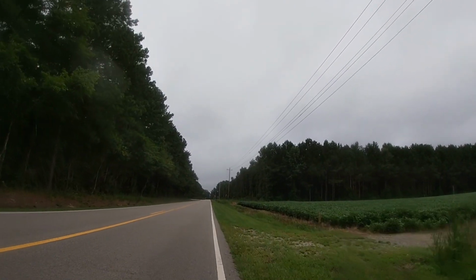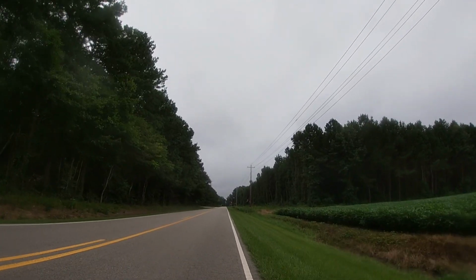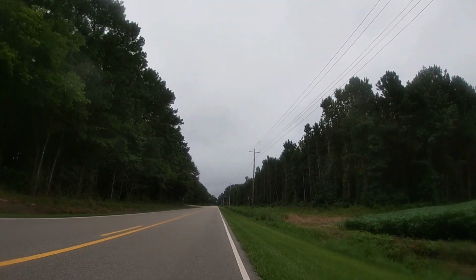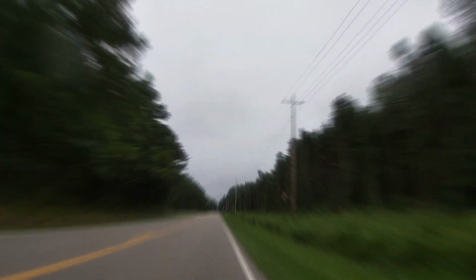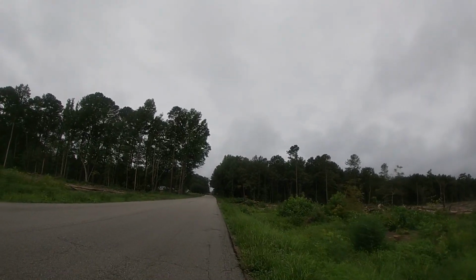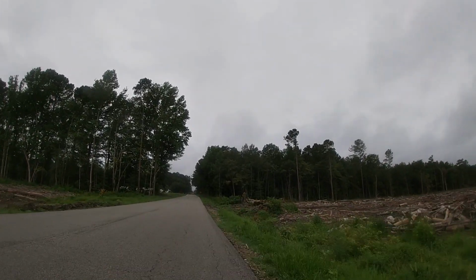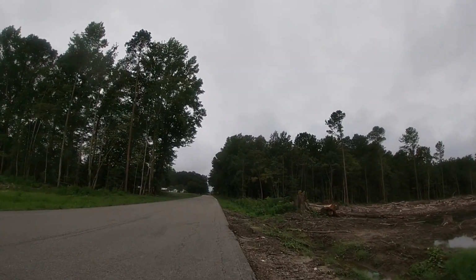Now, this is mostly of what North Carolina was for me. It was just fields and nothingness. Now, there were some woods and stretches and stuff, but for the most part, I was in the middle of nowhere the entire way through the state. There was mostly back roads for all of this, and I'm not gonna lie to you. I did hundreds of miles through Carolina, and it mostly looked the same.